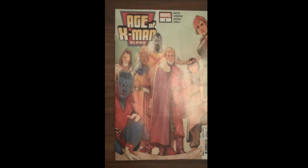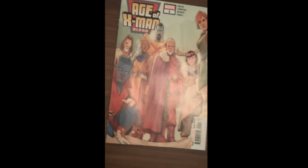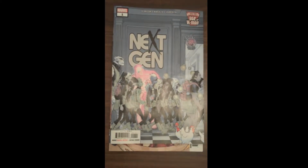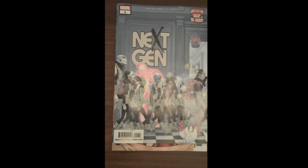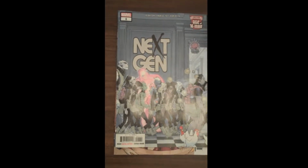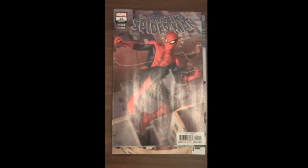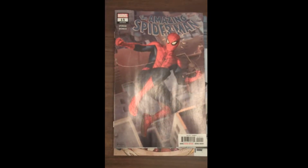And Marvel brings us issue 1 of Age of X-Men Alpha. And then next up, we have also from Marvel, Age of X-Men Next Gen, number 1. And then next up from Marvel, we have Amazing Spider-Man, issue 15.